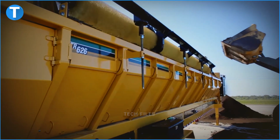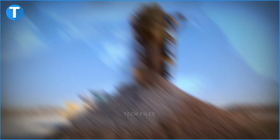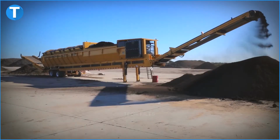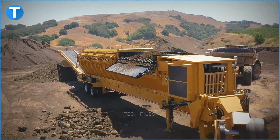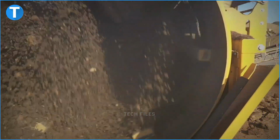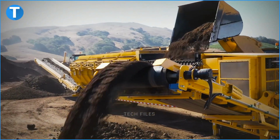The trommel screen has a transport length of 16.6 meters, a transport width of 287 centimeters, and a transport height of 4.1 meters. It has a working length of 25.7 meters, a working width of 287 centimeters, and a working height of 4.8 meters. Its hitch weighs 13,607.8 kilos. The trommel screen has a hydraulic tank with a fuel capacity of 757.1 litres.